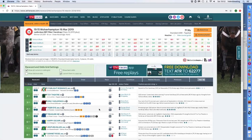Being a Frankel filly, it's bred to get a mile and two, a mile and four. So, a Rainbow Quest. So, yeah, definitely a mile and four type runner. This is a four-year-old plus. So, and Tiger Eye is already four. So, it's not a two-year-old anymore. It's not a three-year-old even.